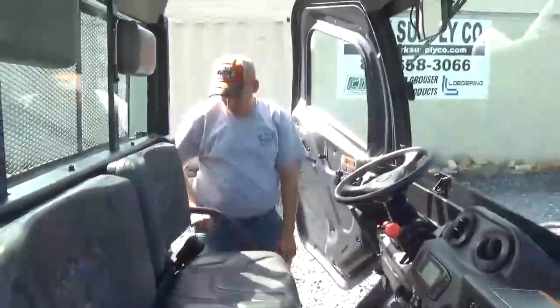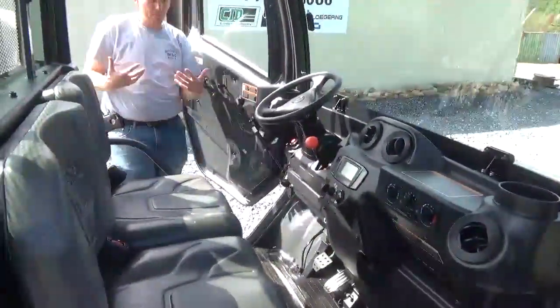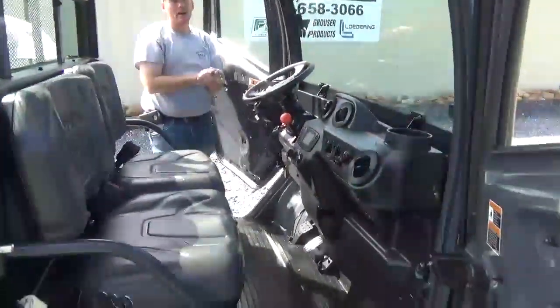You can use it in the winter time to warm the engine up whenever it's cold out, so you don't have to stay in it while it's cold. You can actually step the motor up. So this time, I'm going to hop in and have Matt crank that window back up.